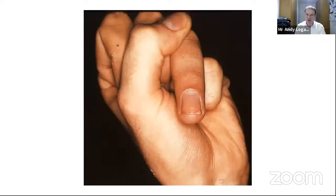Finally, we have our rugby player who was going in for a tackle, grabbed the shirt, and the player got away from him. He didn't really notice it at the time, but after the match, when he was trying to make a fist, this happened. So what has he done? Yeah, he's avulsed his flexor digitorum profundus tendon from the distal phalanx.